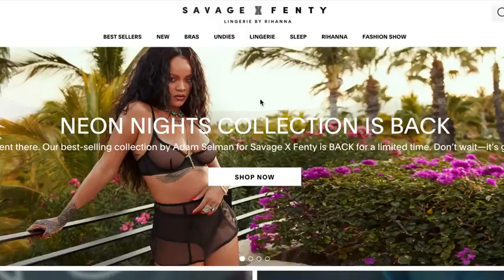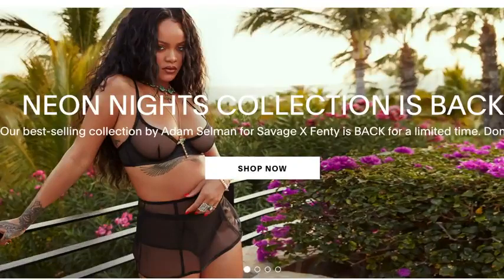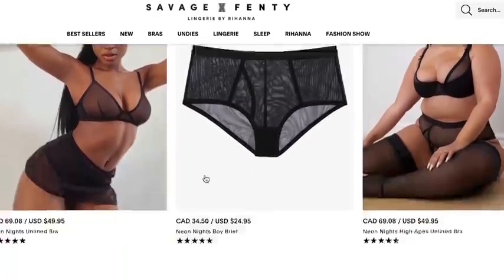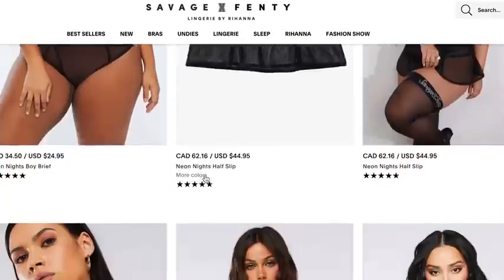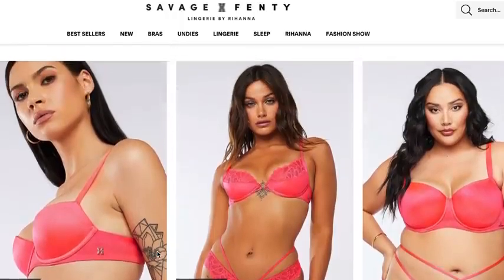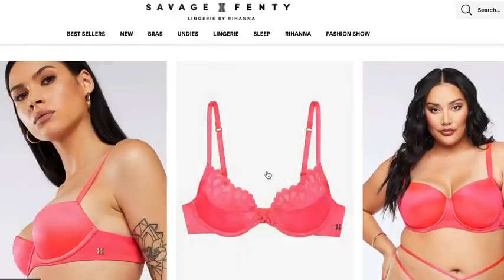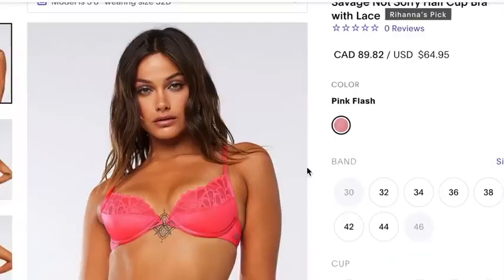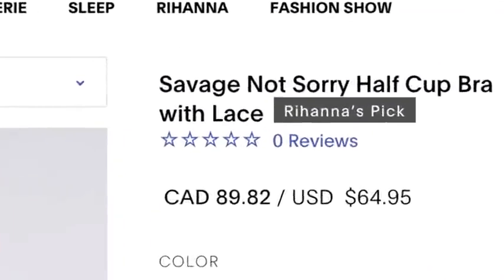Come shopping with me. Okay, let's hop onto the Savage X Fenty website. First of all, look at this woman. God damn. Let's look at the new arrivals, shall we? How about we try to find something with a little pop of color? Oh, yeah, here we go. These are cute. Let's pick the lacy one. It's got a little flair to it, a little je ne sais quoi. Plus, it's Rihanna's pick, and she would never steer me wrong.